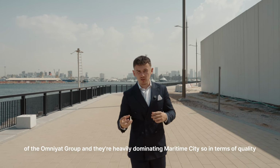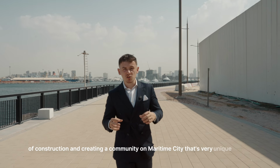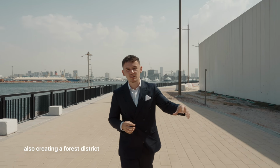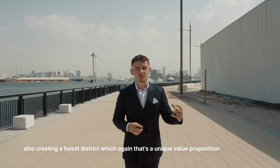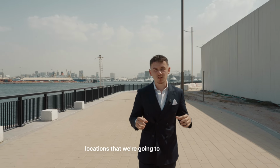So in terms of quality of construction and creating a community on Maritime City, that's very unique. They're also creating a forest district, which again is a unique value proposition that Maritime City has compared to the other 2 locations that we're going to be looking at.